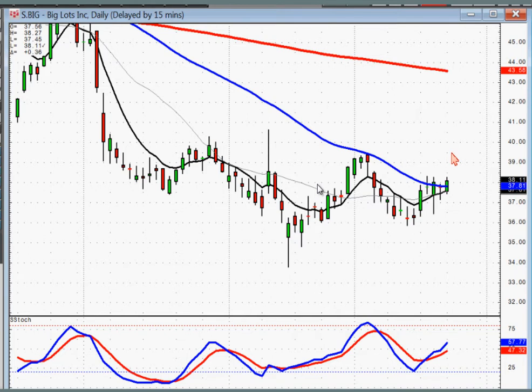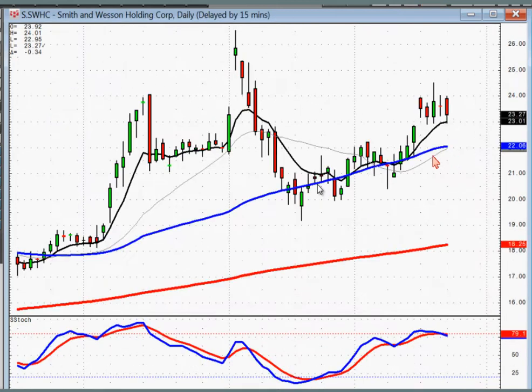And Smith & Wesson, left-right combo. It has to open positive and trade positive. If it opens lower, you can see there's really no trend right now in Smith & Wesson. You probably want to close it out and move to someplace else.